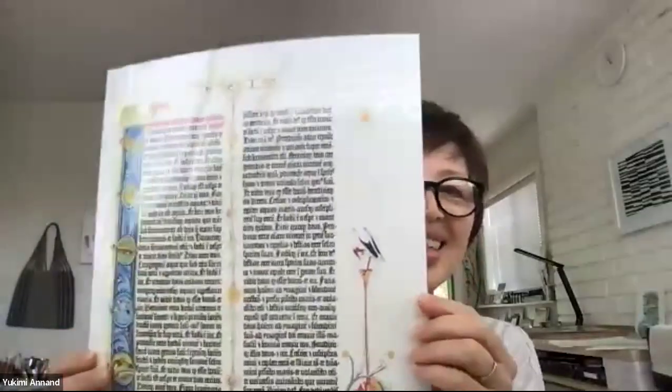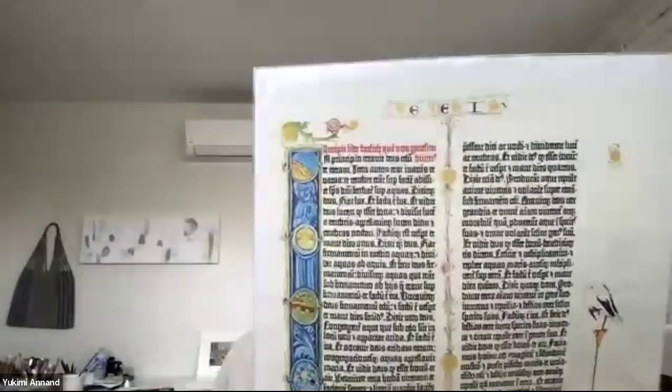Is that a replica of one of the pages of the Gutenberg Bible? I think so. Do you know which copy it is, or who the owner of that one is? It doesn't have anything, so I don't know. I wonder if that's from the Huntington, because the Huntington Museum has a copy of the Gutenberg Bible. That's interesting. Thank you for sharing that.